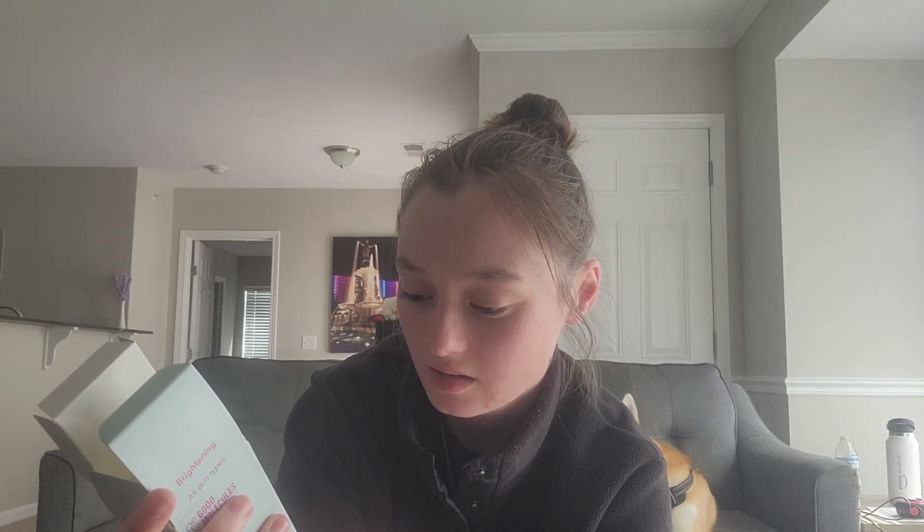And this is actually interesting because I found a lot of statistics can be skewed, but this actually says results based on a clinical study with 31 participants of various ethnicities, age 18 to 68 years old, all of whom applied the toner on their faces twice daily for 4 weeks. So I do really like how it says the background of how that stat was calculated.